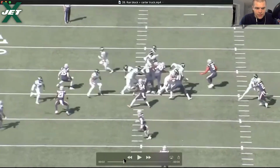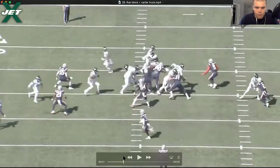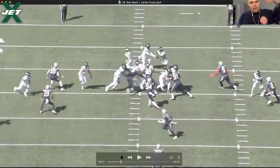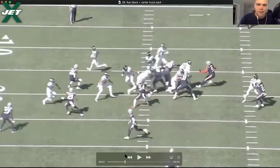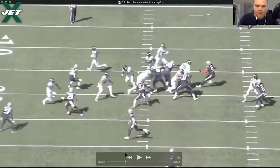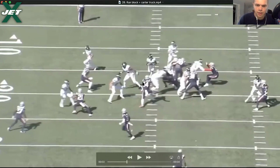Now, the only thing you'd like to see with this one is Croft in that block be a little bit more forceful. You don't want to see him allow Hightower to penetrate and screw up Carter's track, and he's a little bit too patient right here. I want to see him attack a little bit more here and really crack him inside. But nonetheless, good run, good blocking for the most part.